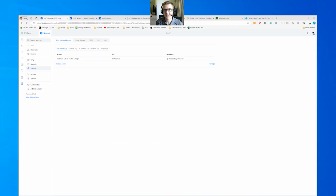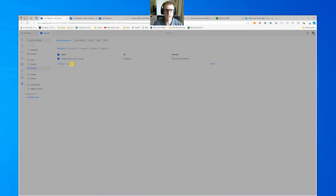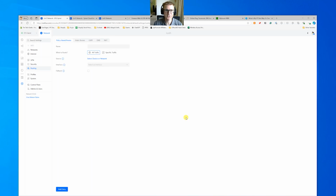So we've had a look at static routes, well, policy-based routes there. I'm just going to remove this one so that as we go through I don't suddenly wonder why things don't work quite as they should do. So let me just remove that.